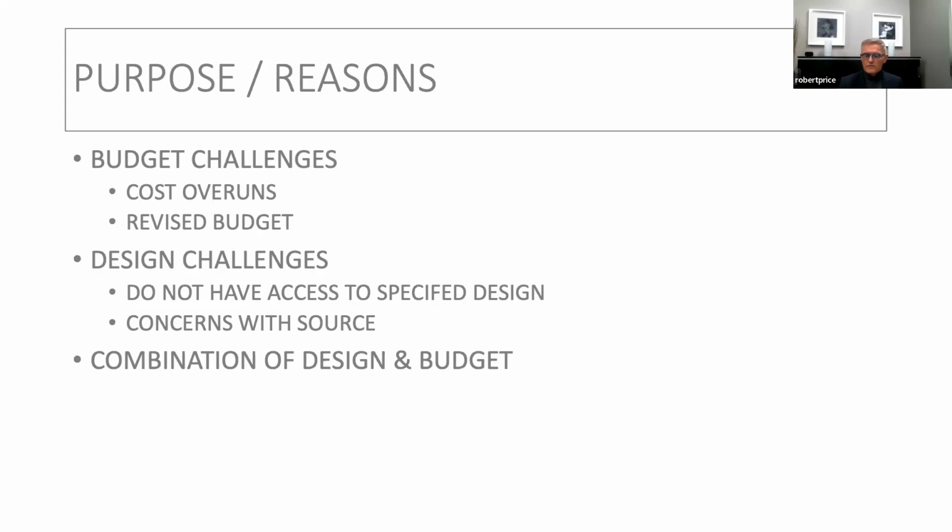Sometimes it's because they've had budget overruns on internal construction issues and things like that that have kind of shrunk the budget down when it got to the FF&E.